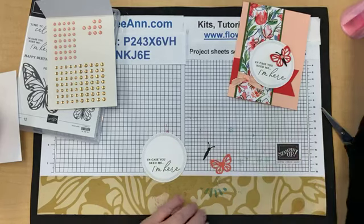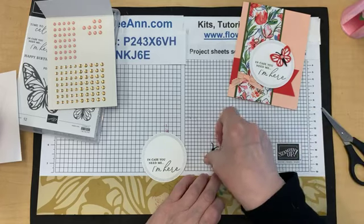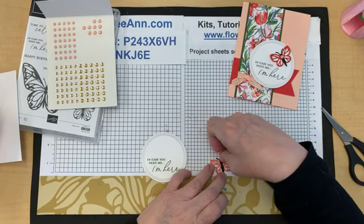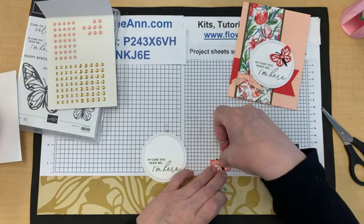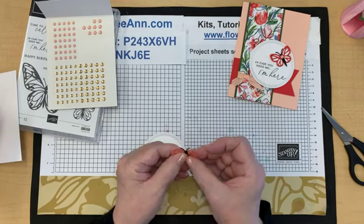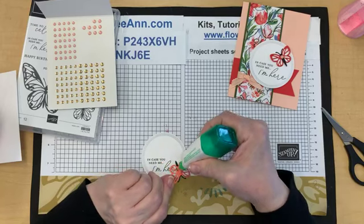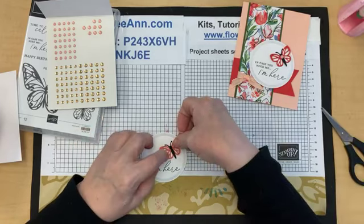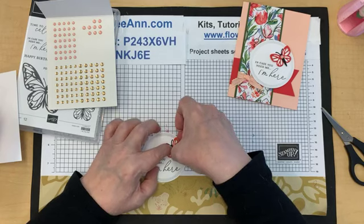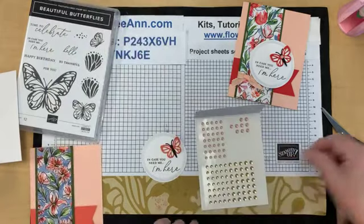Okay, so just a little adhesive here. And I don't like to get a lot. I like to spread it out with the tips so nothing squeezes out. Okay, and then you can bend them just a little bit and get them going for a little lift. You can use mini glue dots instead of glue. Okay, so we will use a dot.